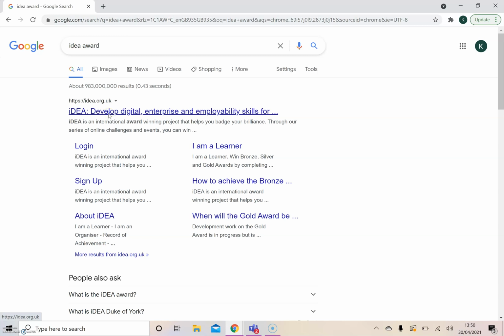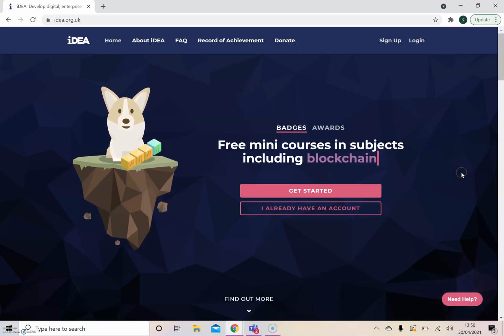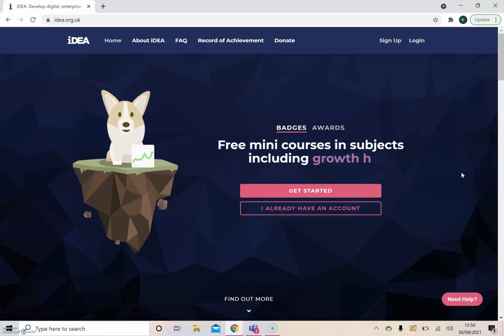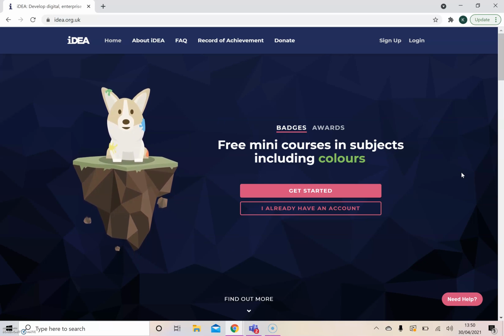It's idea.org.uk, okay. Now this is something that's been put together by the Scottish Government, so it's a really secure site and it's all about learning different aspects of computing science and talking about loads of different mini courses that you can work through to gain points and then awards, and then it will actually come together to produce a certificate at the end.